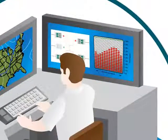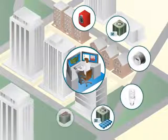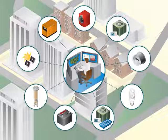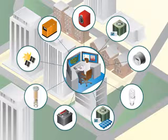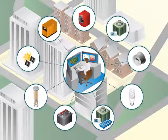By leveraging communications, intelligence, and sensors, a wide range of distributed energy resources can be treated as a virtual power plant. This involves the collection of data from thousands of different distributed energy resources via a secure communication infrastructure. These resources can be aggregated and controlled like a traditional power plant by a system operator.